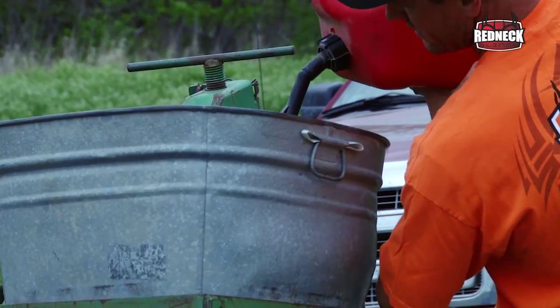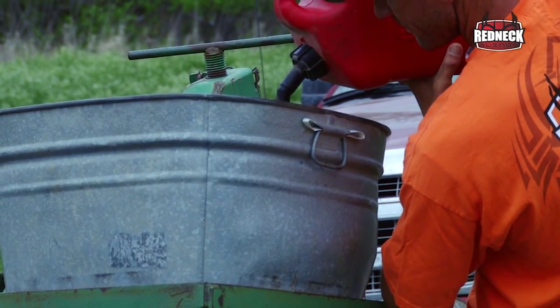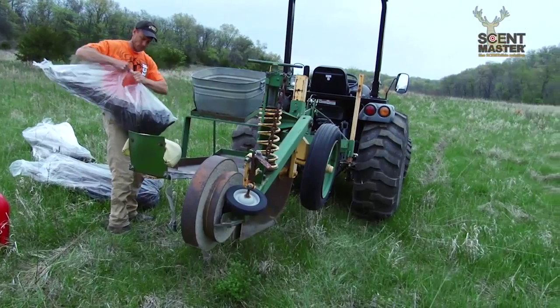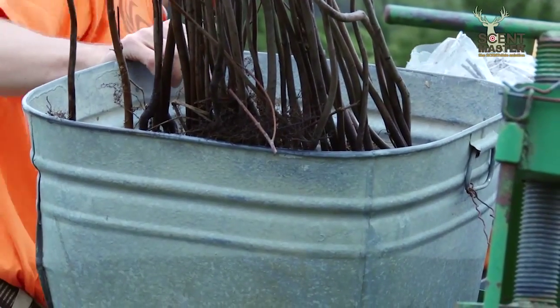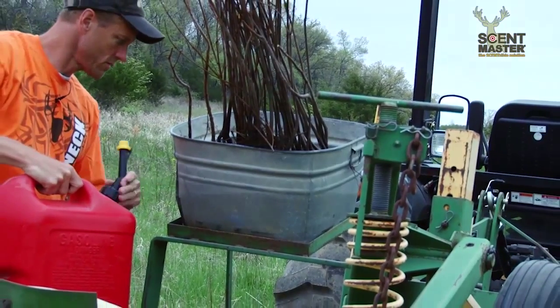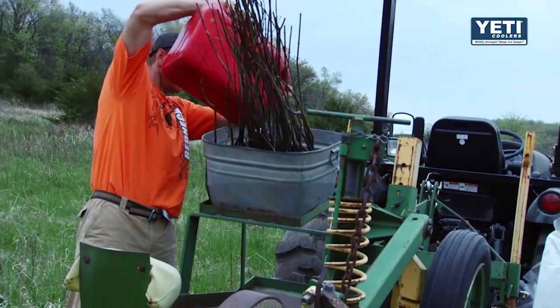Every time we take a couple bags of trees, we're going to set them right straight into that water as soon as they come out of the plastic bags. Then they're ready to drop into the dirt. Another thing is you want to make sure that you pack the soil in around the tree when you plant it, because you don't want any air pockets to get in there. Once again, that's going to result in the roots drying out and the tree dying.